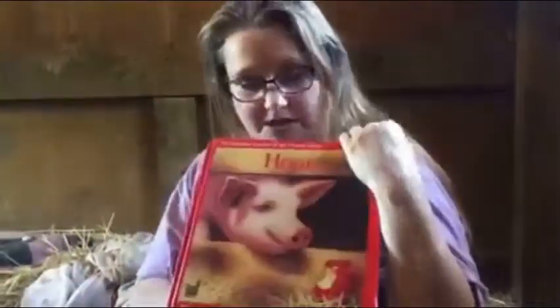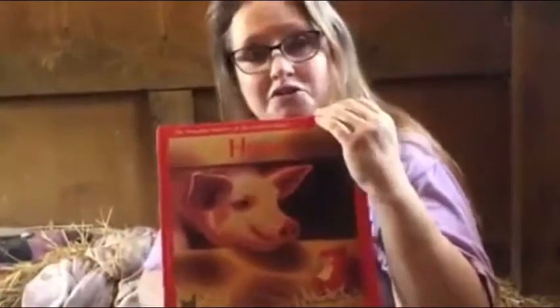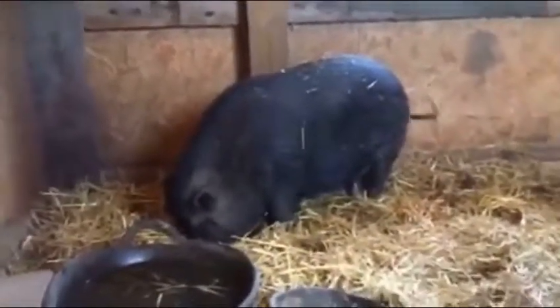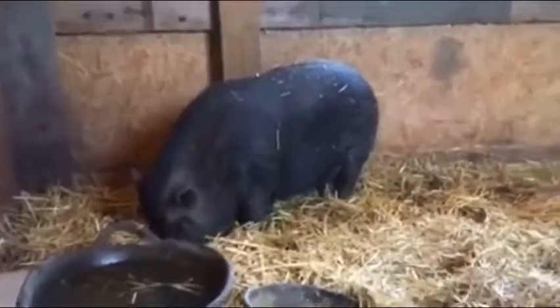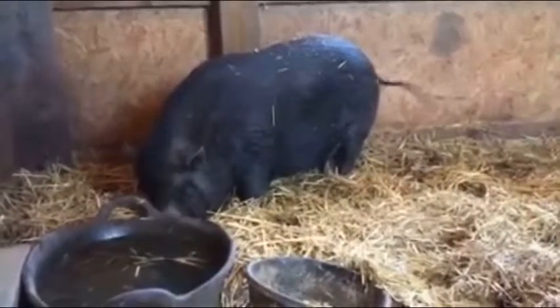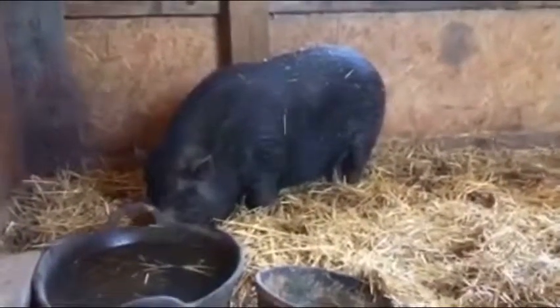Now, this book is about the pig Hope, who was saved by Jean and Lori Bauer at the farm sanctuary in Watkins Glen, New York. That's a very famous, very big farm sanctuary. They actually have 2 locations now. But this is Wileyville's farm sanctuary. And this is Josephine. And Josephine needs love and care just as much as Hope did.